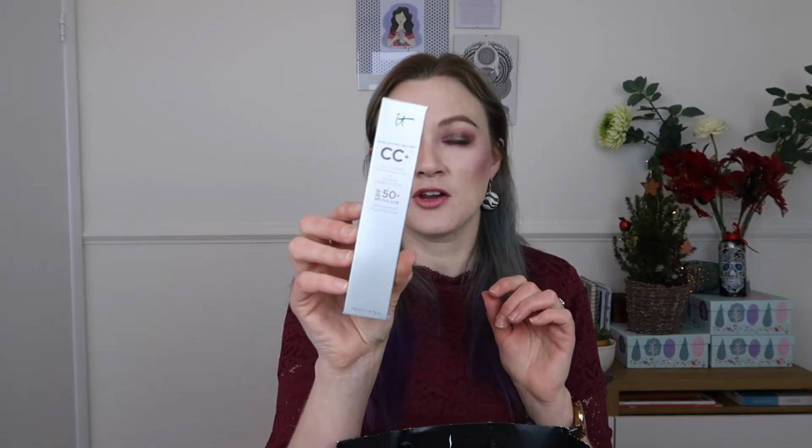Ooh, I got one of the It Cosmetics CC creams, Your Skin But Better, and I went with the fair shade. So cannot wait to have a play with this.